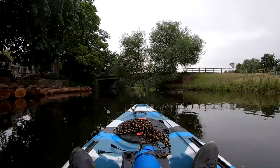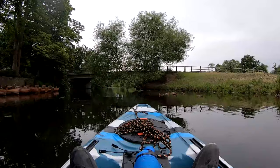Plenty of duck families on the water this year, so it looks like a couple of young ones. This year's chicks that have grown up. They do alright out of the tourists being fed.